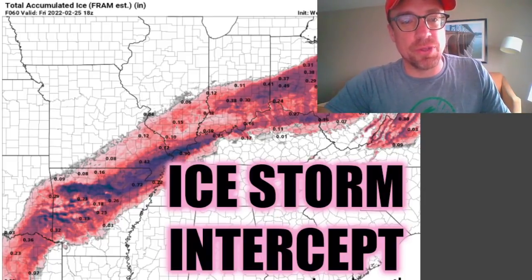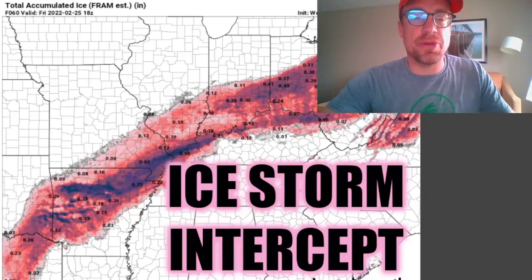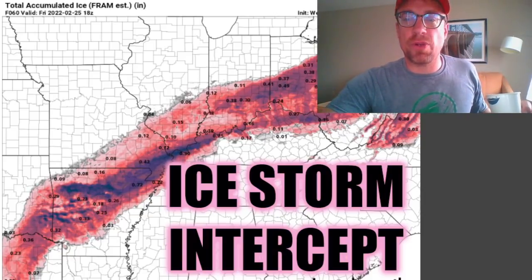Now I'm going to pivot off to the west for this ice storm intercept, and likely we'll target Jonesboro back toward Little Rock, and then I'm going to be looking for quartz crystals.